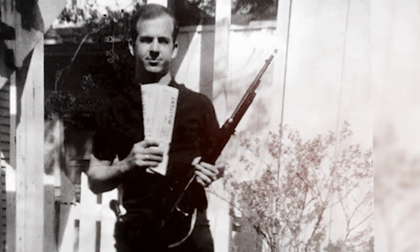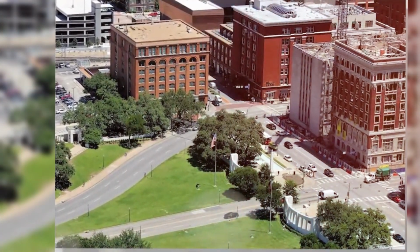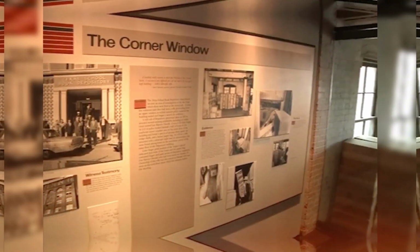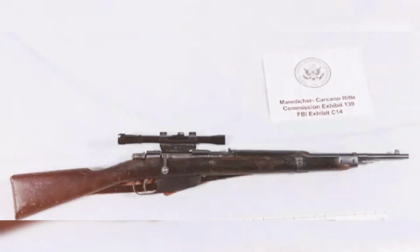2. The unlikely shooting position. Oswald allegedly fired from the 6th-floor southeast window of the Texas School Book Depository. But reconstructions of the event and first-hand accounts suggest that location was obstructed by trees and signs, making it a poor vantage point. Witnesses reported hearing shots from the grassy knoll rather than the building, with many running toward the knoll, not away from it.